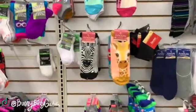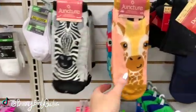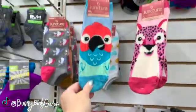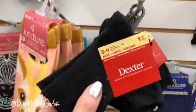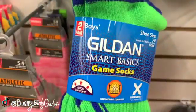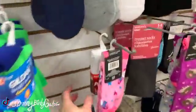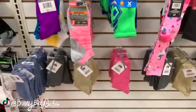You guys, I'm here in Dollar Tree and I just found some super cute new socks by Juncture. We have zebras, we have super cute giraffes. I really love these warm colors. We have cheetahs and we have birds. I think they're birds. But then we also have some name brands like Dexter for babies. We have Gildan boy socks. These are really nice. They're calling them game socks. Super nice. We also have these from Gold Toe, and then lots of Fruit of the Loom socks.